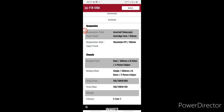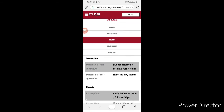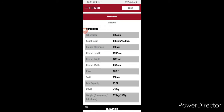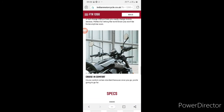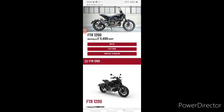Chassis, dual exhaust. See the dimensions. Ground clearance is 18 mm. This one, overall length. Seat height is 805 mm. Weight is 230 kgs, full of fuel, 230. Now you see the images. These are engine. FTR 1200 model.